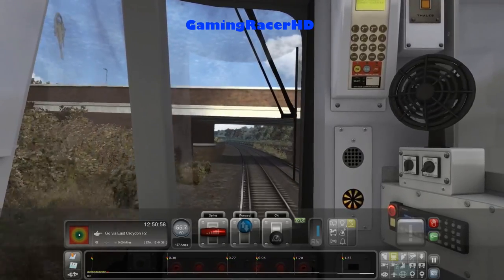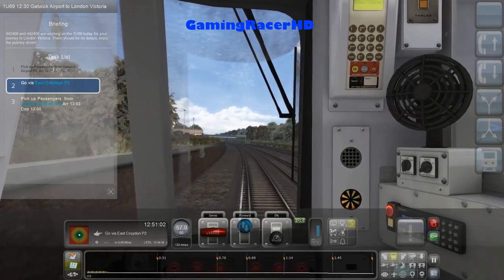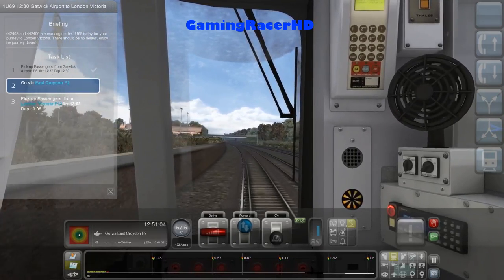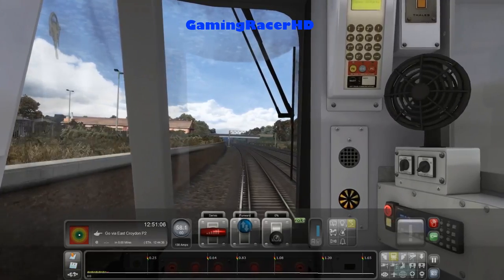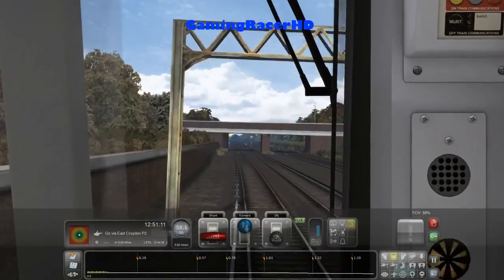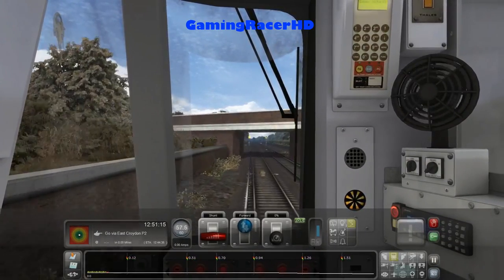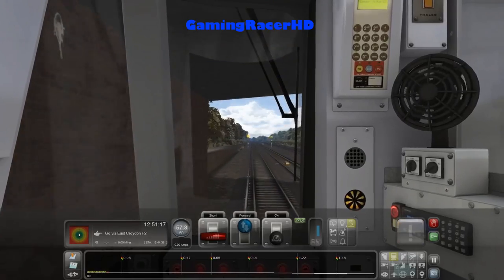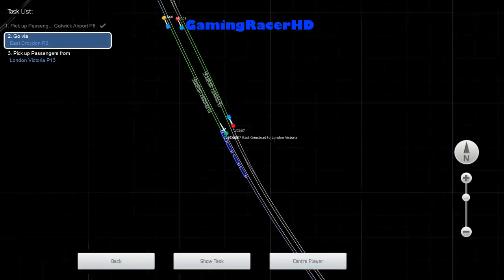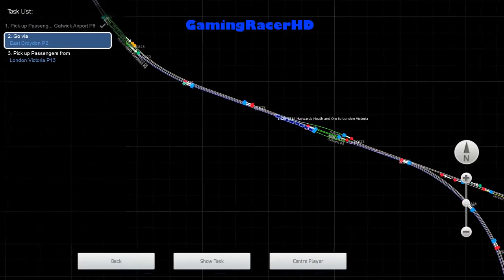I think the next station is Barham, surely. But who knows? Yeah, it's double yellow signal still. There's a lot of signals coming up, so I shouldn't really be going into the HUD.